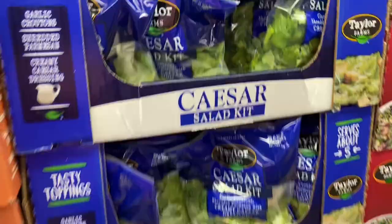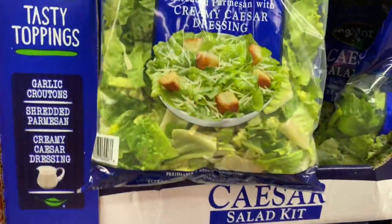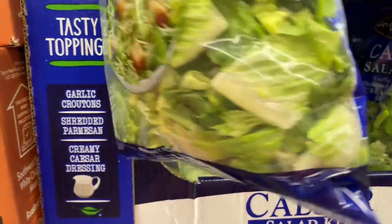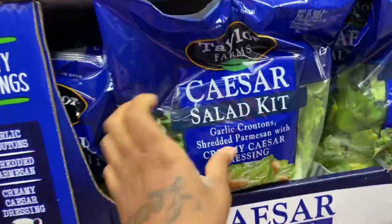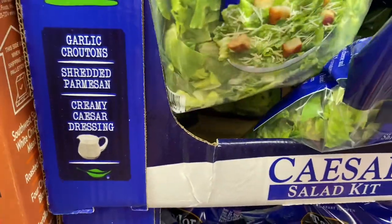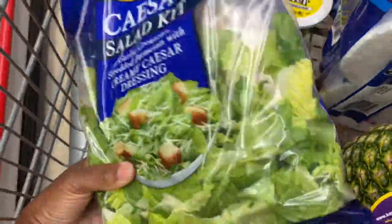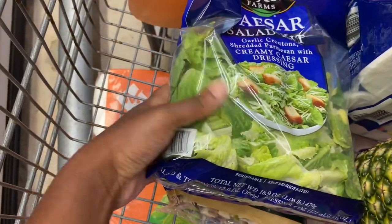Oh. They got a Caesar salad mix, y'all. It looked pretty fresh. It's just missing the chicken. I gotta make the chicken myself. It looks good though. Get one of these. How much is that? $3.98. That's not bad. I should have got 2 asparagus though.